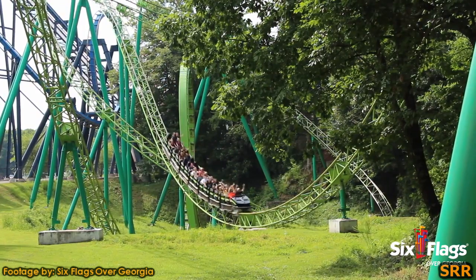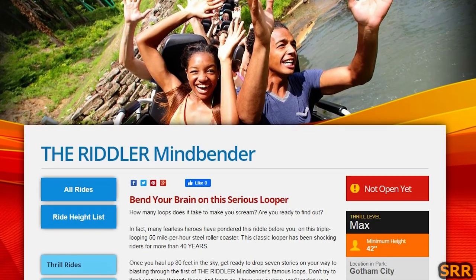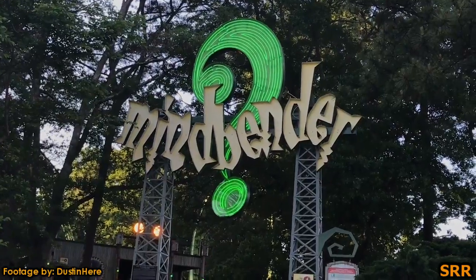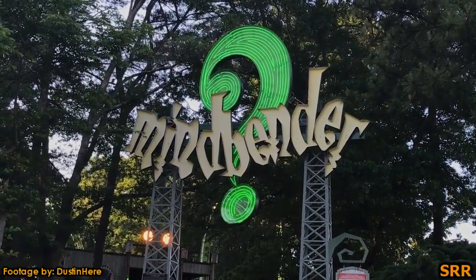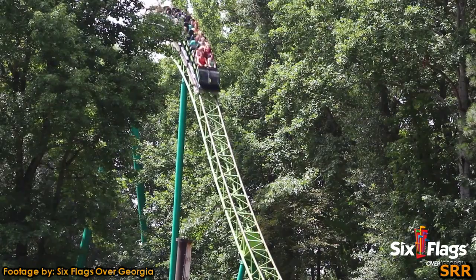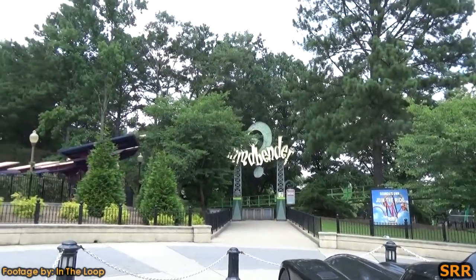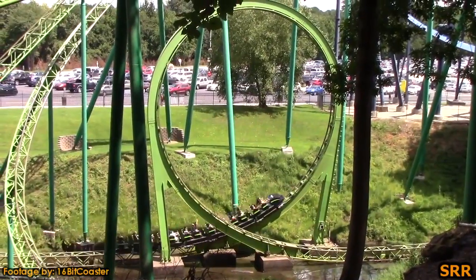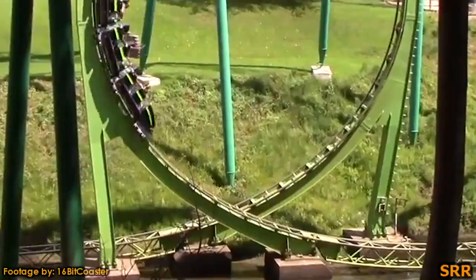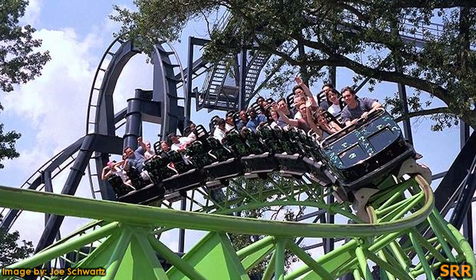Hello again, Schwarzkopf. It's nice to see your coasters appear everywhere. Though Riddler Mindbender, I'm just going to call it Mindbender for old time's sake, opened all the way back in 1978, making it one of the oldest coasters in the park. Since this ride sits right in the park's Gotham City area, it was given a Riddler theme in 1997, or in more accurate words, it was just given new paint and new question marks.